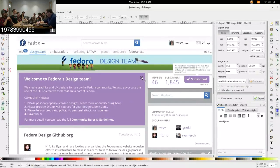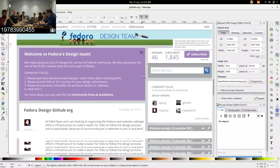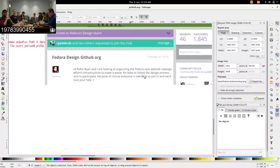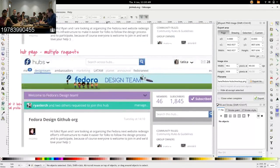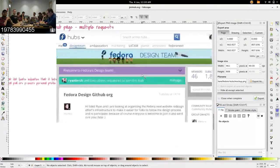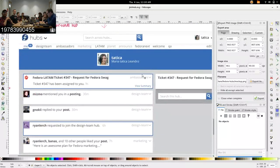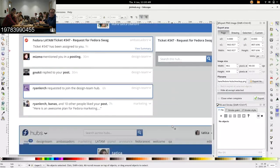I think so. You show the Ryan Lurch request. I don't know specifically what you're looking for. It's the personal, it's a different file. Yeah. So this is your personal hub. This is less like a Facebook group and more like your Twitter timeline, to use awful social media analogs. So it just shows up as a notification, and there's not really a way to X these out. You just can't.